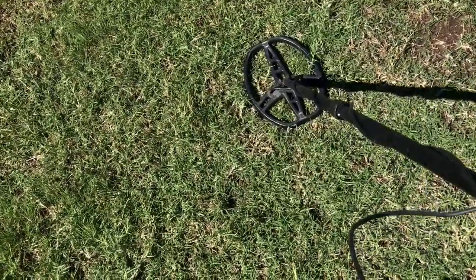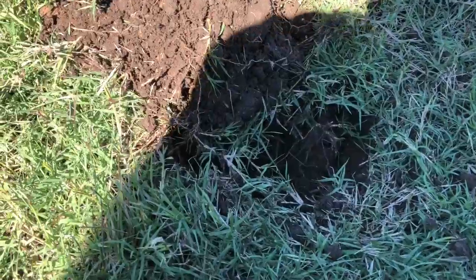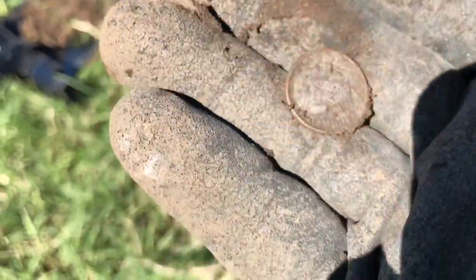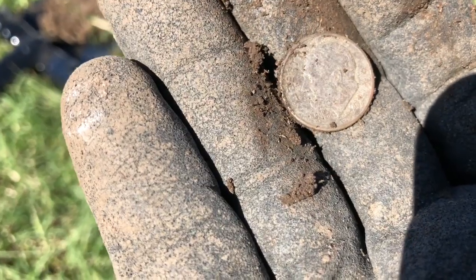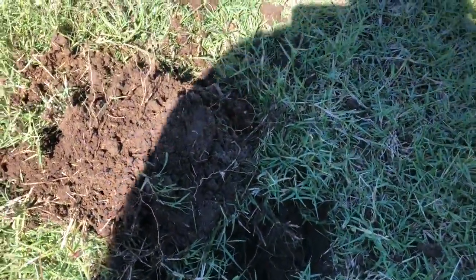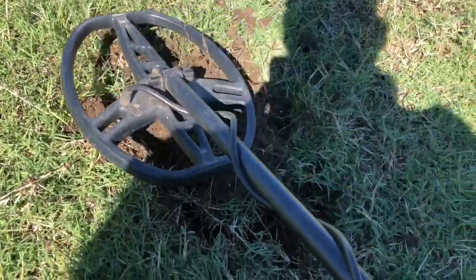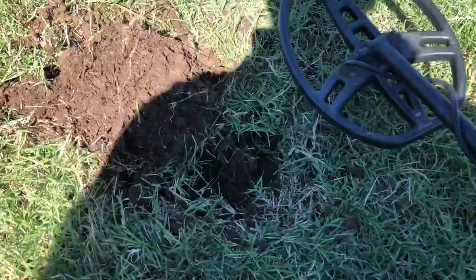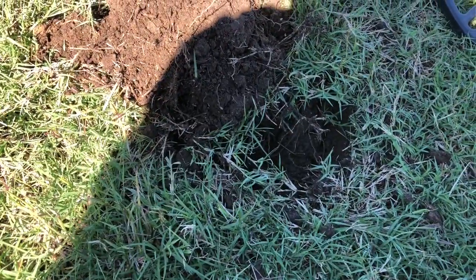Let me go and get this guy dug, and let's see what we got. All right, first target is out. It's definitely a dime. It's gonna be a modern one. 1996. We'll see. Put it in the pouch. We'll recheck this area to see if there's a second target. Might be. Let me take a little better swing when I stand up.